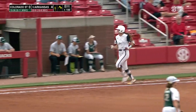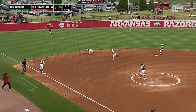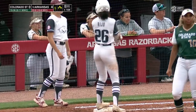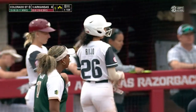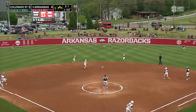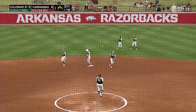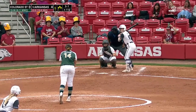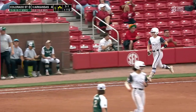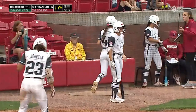Ball 4 taken. Two one. Lined off the glove at short and into left field. Everybody holds up after advancing one. Popped up into shallow center. Runners will stay put as Smith makes the catch. And then they definitely don't want to walk you, especially with the bases loaded. RBI walk there. That's exactly what ends up happening. RBI of the season for Miller.